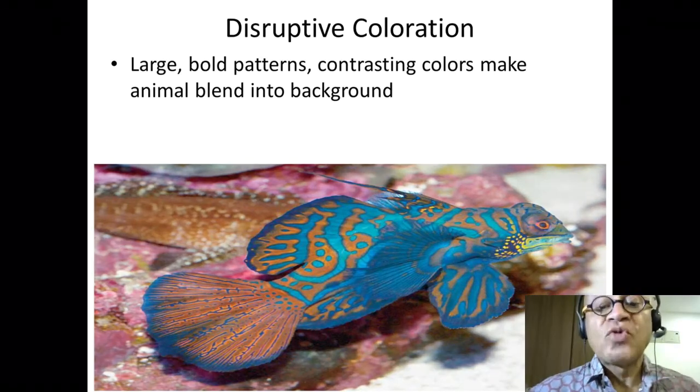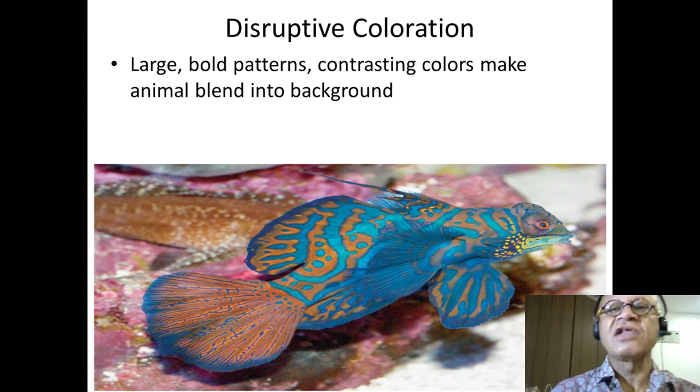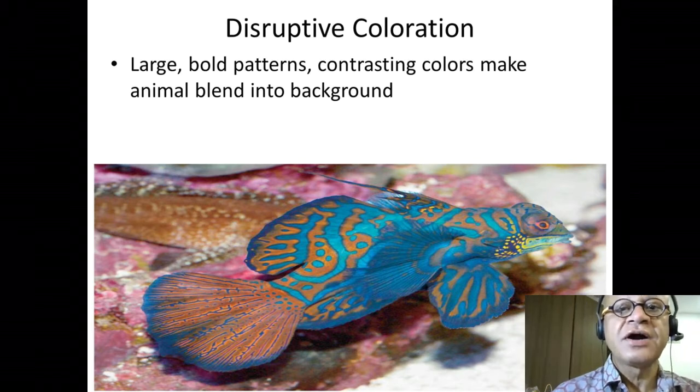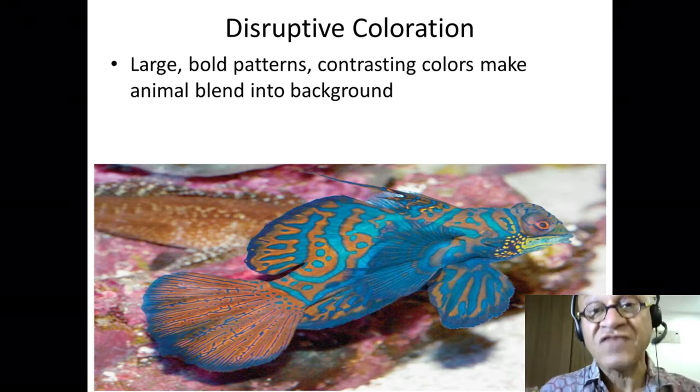Let's look at a few more things about colors. These are called disruptive coloration. So, very large, bold patterns and contrasting colors. They are either for blending into the background, like typically they occur in corals. Tropical fish tend to have lots of colors.